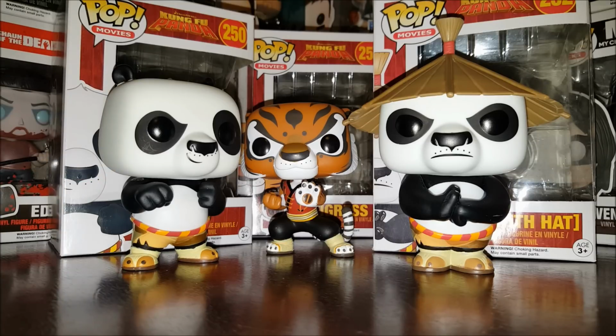I don't know if this is based off of the first movie or the TV show. It's not Kung Fu Panda 2 or 3 or Legends of Awesomeness. Is that the TV show's name, Kung Fu Panda Legends of Awesomeness? Because maybe then this is just based off of the movie. So yeah, it's in the Pop Movies line. So this is based off of Kung Fu Panda 1.